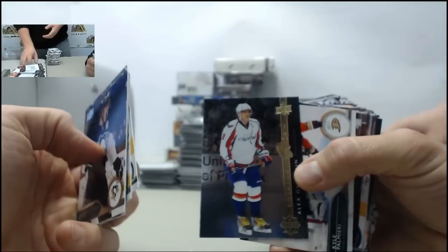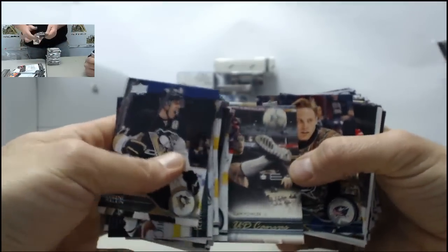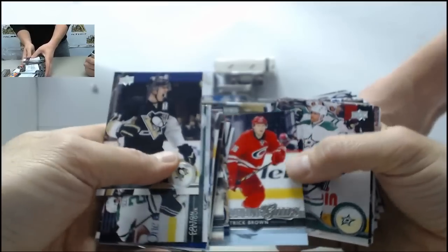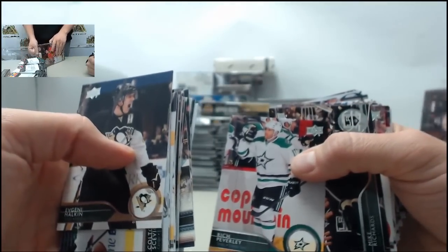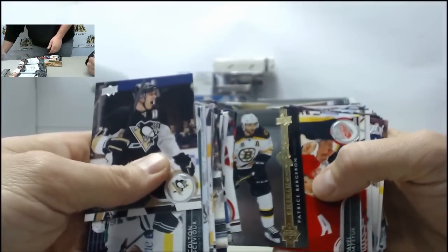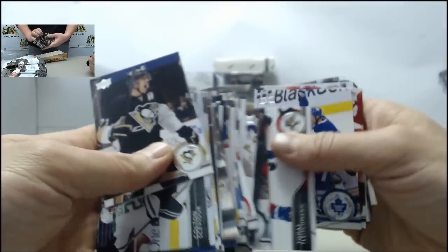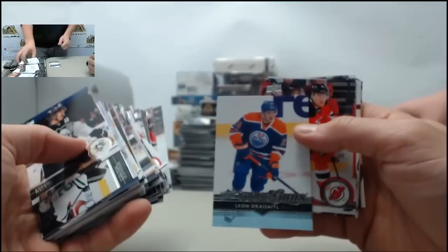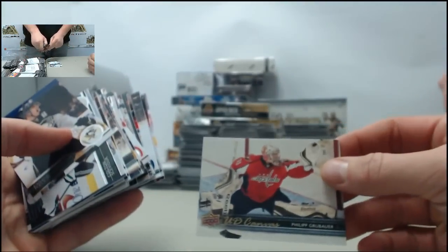Next up, Alexander Ovechkin, Shining Star insert. And we have an Upper Deck Canvas, Cam Fowler. Next Young Gun, we have Carolina Hurricanes, Patrick Brown. We need a Sam Reinhart Young Guns here. Next up, Patrice Bergeron, Shining Stars, Boston Bruins. Next Young Gun, Leon Draisaitl. Upper Deck Canvas Philippe Grabovski.